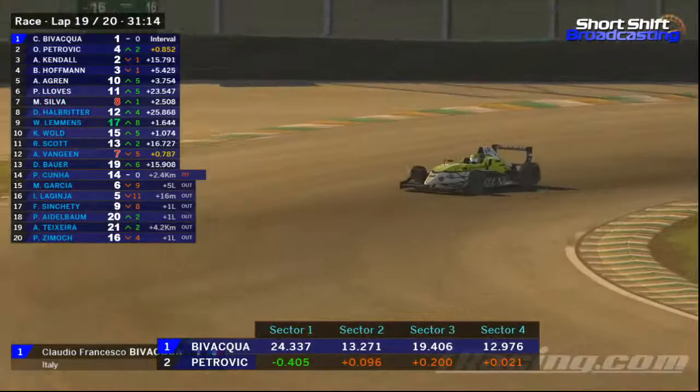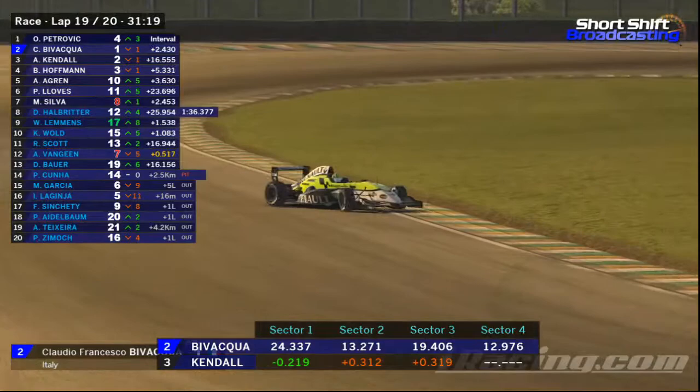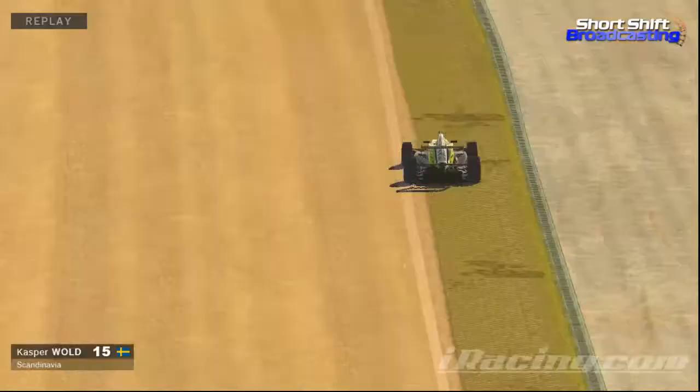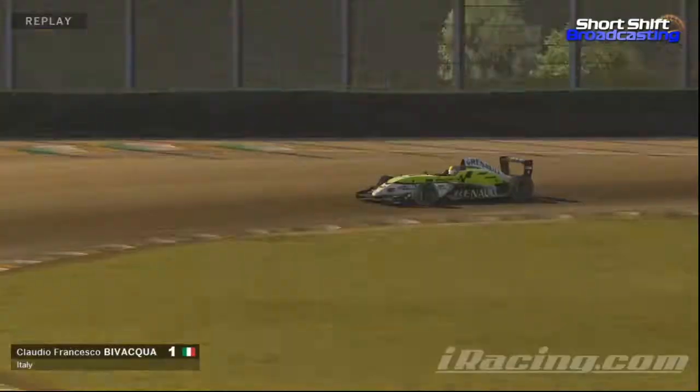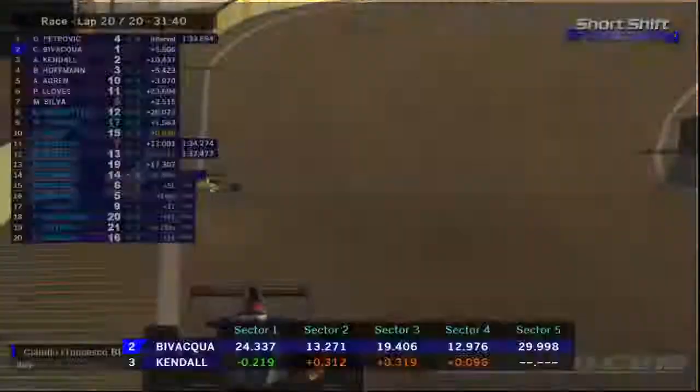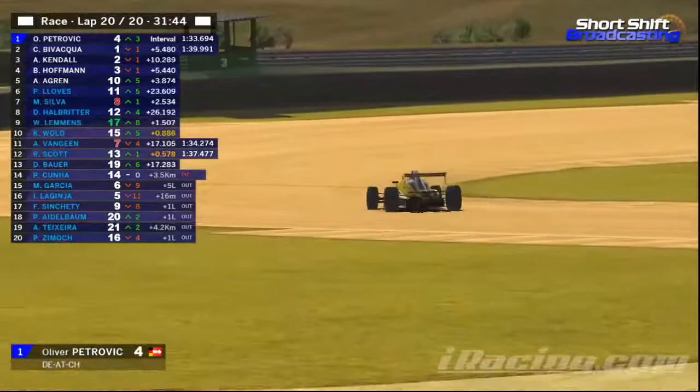Oh, no! It's Bivac going around, coming off of that turn there. Too early on the gas. Oh, my gosh. That is going to cost him the race. Let's bring that back here if we can. Here it is. He comes off that turn, gets on the throttle too enthusiastically. That's the last turn before the straightaway. And he loses it, and it gives the lead back to Petrovic. He is now running in first position. Got the lead back due to that mistake from Bivac.